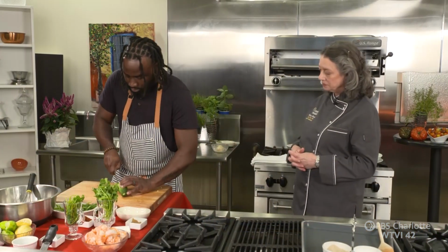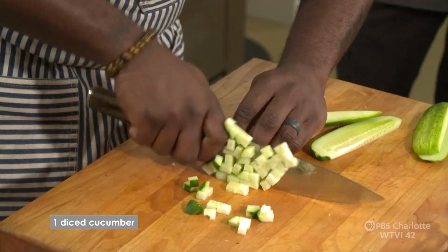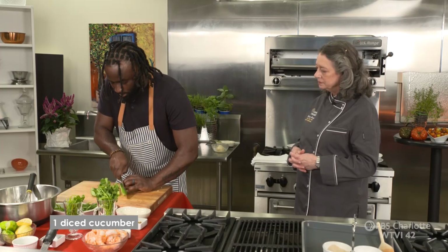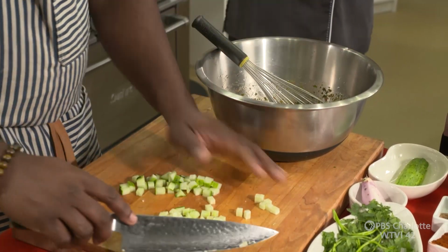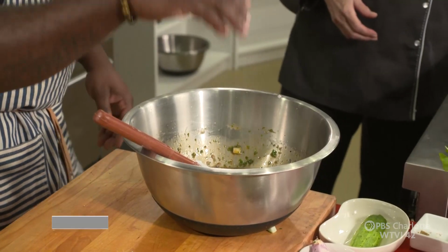We're just going to do a real nice dice on the cucumber. And you can cut these cucumbers however you want. If you want to do half moons, I'm just going to dice these today. So lastly, we're just going to finish this with some salt. And we're going to toss in our shrimp.